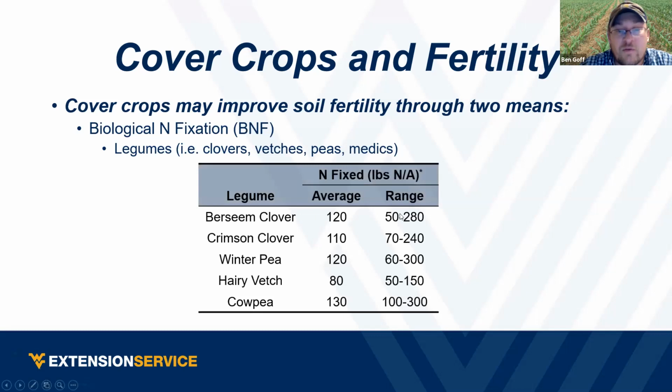And looking through the literature and some of the numbers, you can see some of the berseem clover, which you can grow around here, does winter kill. On average, you're looking at probably 80 to 120 pounds of nitrogen in theory. Hairy vetch is a good one. It's not quite as big a nitrogen fixer as some of the others, but it does provide a little.